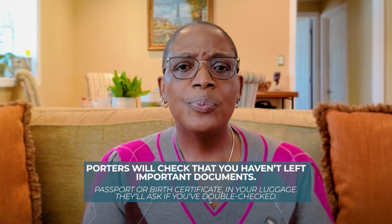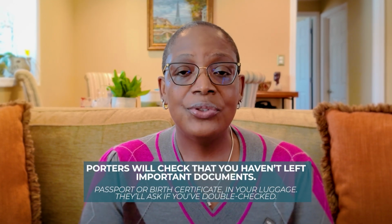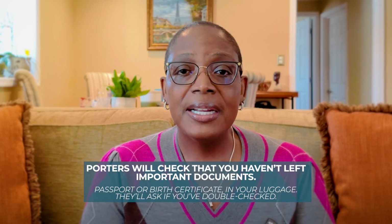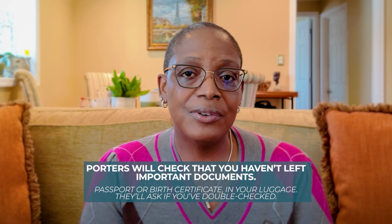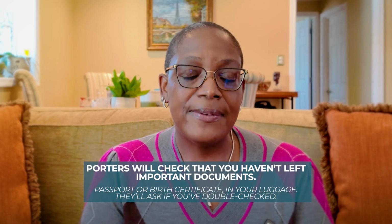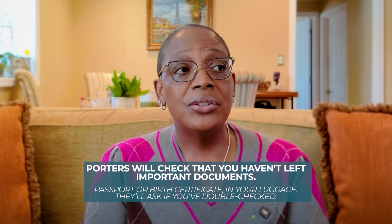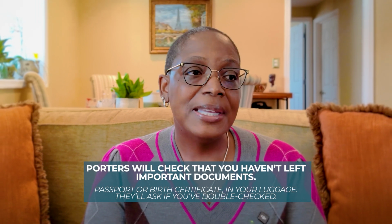I also say too, with the porters, one thing that I really liked, and I've seen this in other cruise lines as well, is that the porters do a great job of making sure that you have not left your passport, your official birth certificate, or any documentation that you might need when you check in the luggage that they're going to be taking from you. They will ask you, have you made sure that you didn't leave your passport? Do you also have something in your luggage that you're not supposed to have in your luggage? So I really do appreciate them for that, and they do a good job at that.